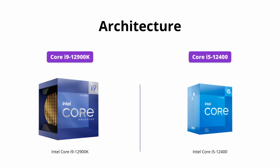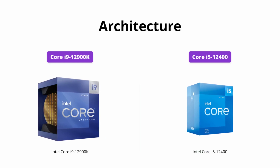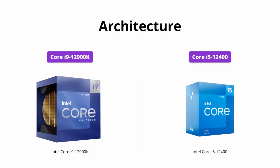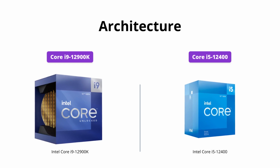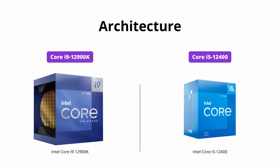Both processors feature improved performance per watt and power-efficient microarchitecture. However, the Core i9-12900K features Intel 7 architecture, which could provide slightly better performance compared to the Core i5-12400 with its hyper-threading architecture.